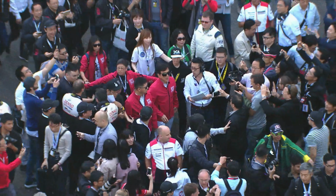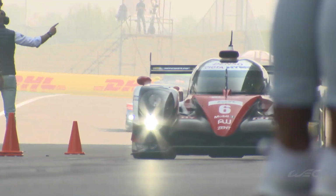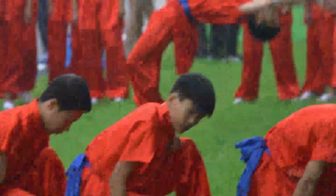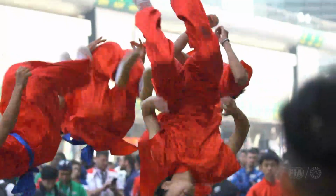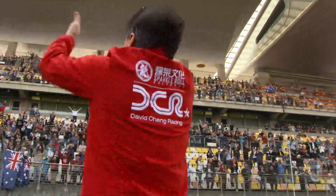And as race time is approaching, Jackie Chan, local legend on the grid, providing another attraction for the fans. I've been doing racing for more than 30 years. I have a Jackie Chan racing team in Macau and Zhuhai and also in Shanghai and also the Paris-Dakar. I'm the captain. So many years, but for the last couple of years, it's been so busy. But now I come back again. All young men, we love racing.